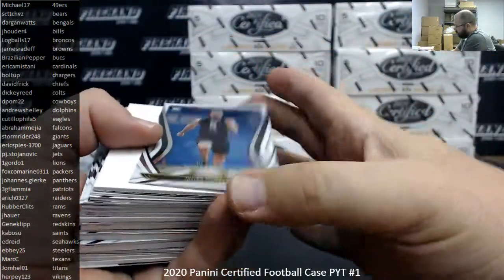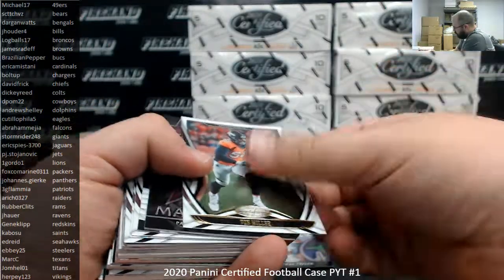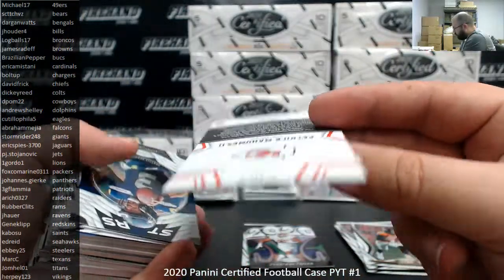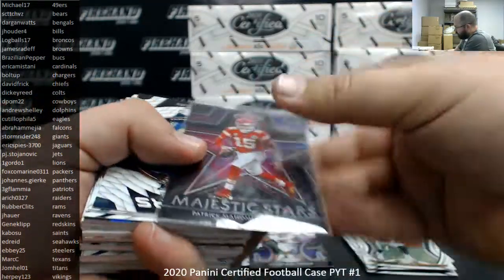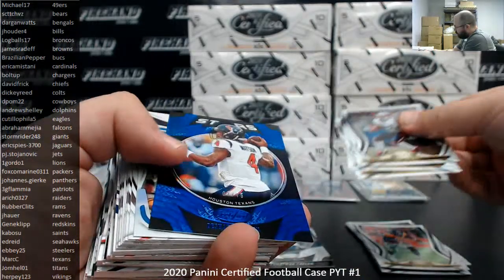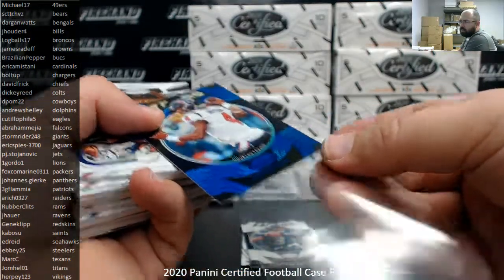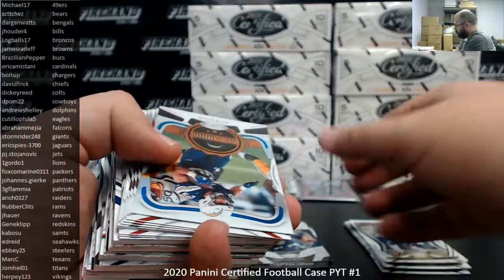Josiah Deguara, $399. Majestic Stars, Patrick Mahomes. This is like a double thick card. Pretty cool looking hit there. I'm going to go ahead and sleeve it. Maybe a case hit. I got a Blue Stars, number 75, Deshaun Watson for the Texans. Texans going to Mark C. Nice. All right, cool.